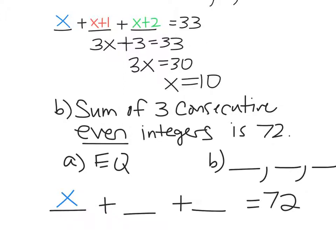Now, whether this is even or odd, where's our next number? x plus 2. Even if that was an odd, like 3, how do you get from 3 to 5? You add 2. How do you get from 5 to 7? You add another 2. So then that would be x plus 4. So consecutive numbers are x, x plus 1, x plus 2. Even or odd numbers are x, x plus 2, x plus 4.